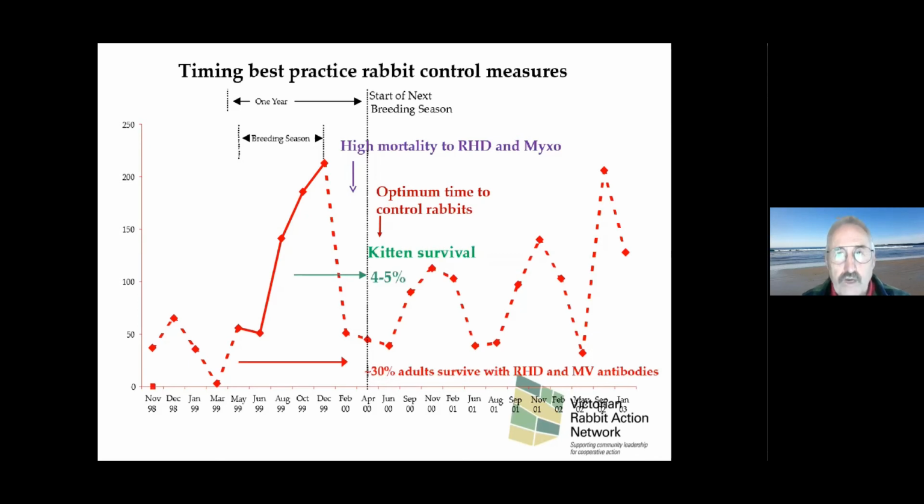In normal situations, there's only about 4 to 5% of kittens that would drive the population from that autumn break onwards. So this is the critical period of time to do your rabbit control.